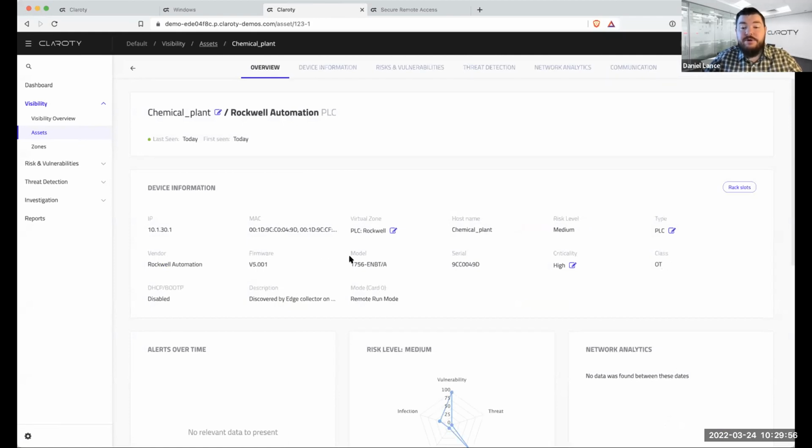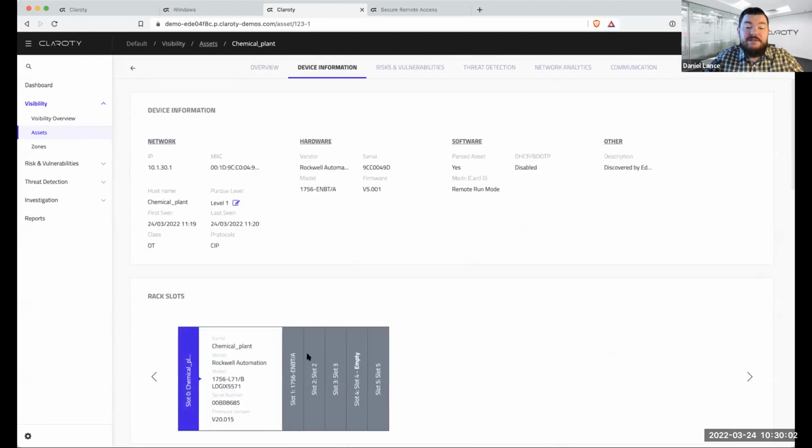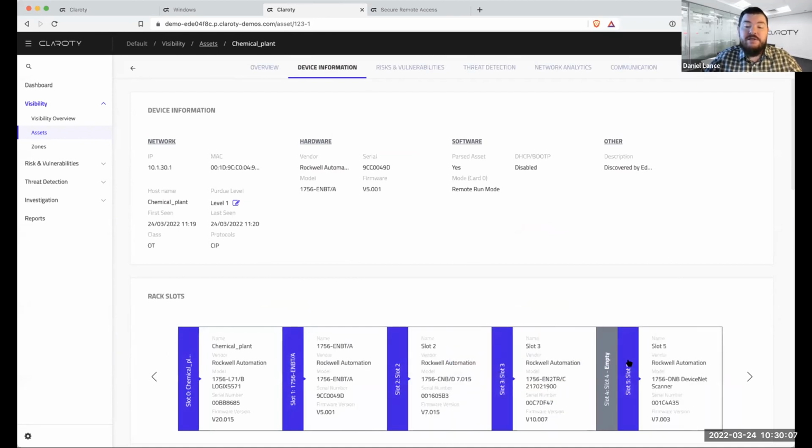I get the firmware, the model number, the serial number. If I go into my device information up here, I can see that Edge has actually been able to supply me all of the backplane information. So this is the level of quality and detail on the network that you would always expect from Claroty, just in a really lightweight executable that you can run in about 10 minutes. You don't have to know a ton of detail to query the network in advance.